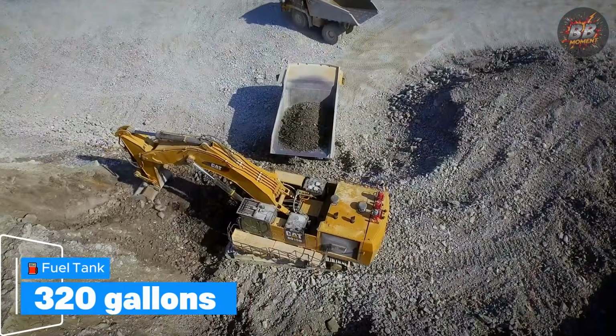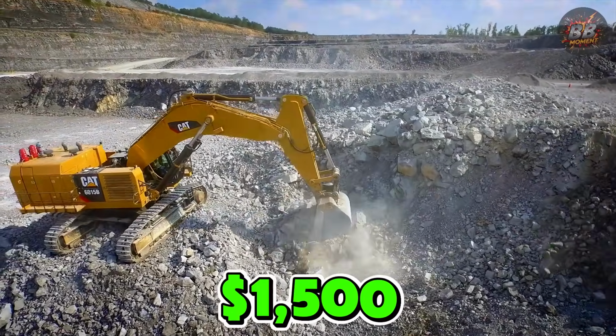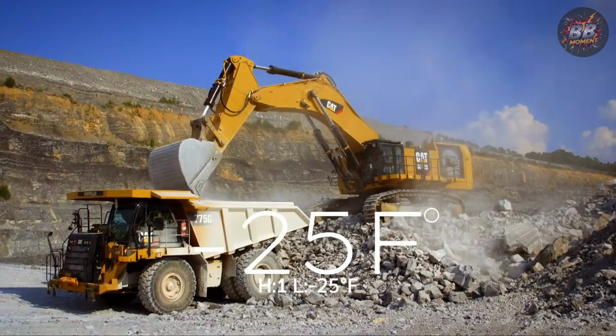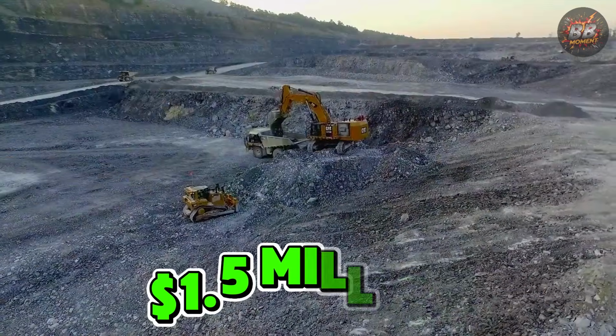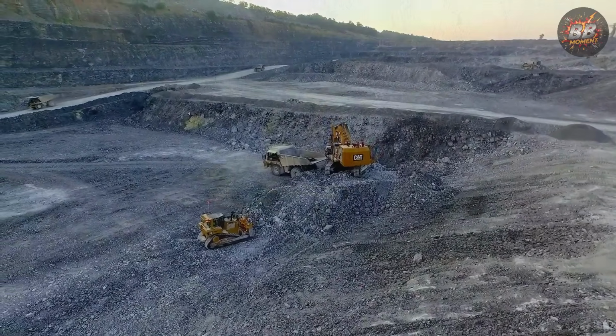Fuel tank: 320 gallons of diesel, about a $1,500 fill-up. Operating temperature: from minus 25 degrees Fahrenheit to 125 degrees Fahrenheit. Cold mornings, scorching heat, it keeps going. Price: $1.5 million. You could buy a luxury condo, but it won't move mountains.